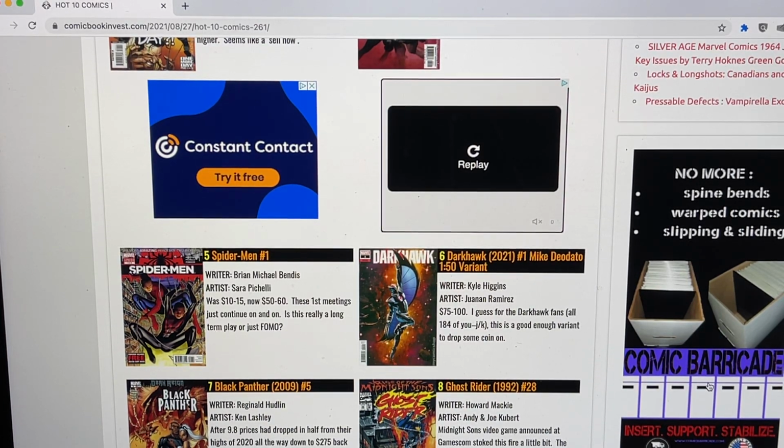Says, is this really a long-term play or just FOMO? Yeah, I think anything associated with Miles Morales is going to be hot for a long, long time. I don't know that I would pay top dollar for this book, but I'm sure you could find it in a back issue bin fairly cheap. So that might be one to keep your eye out for if you're going into a local comic book shop. $50 to $60 I wouldn't recommend spending, but if you could find it in that $10, $15, $20 range, that might be a good pickup.